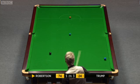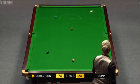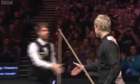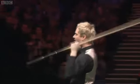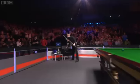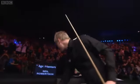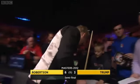Well, that's it. Frame and match. And Judd congratulates Neil Robertson. Judd Trump very disappointed, but look at the delight on Neil Robertson's face. He said, I've got him one back on him. And he's in the final tomorrow. He runs out a good winner at 6 frames to 3.